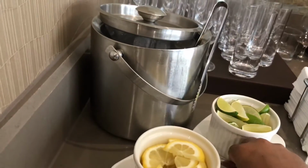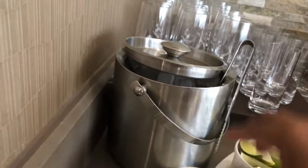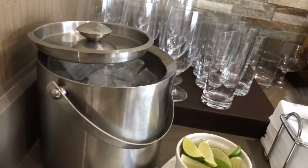So it's also self-service. So nice, because we have to wait for a long flight.